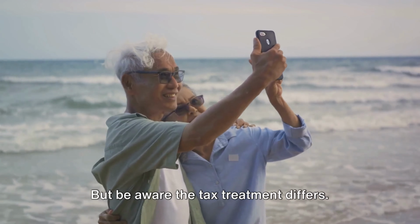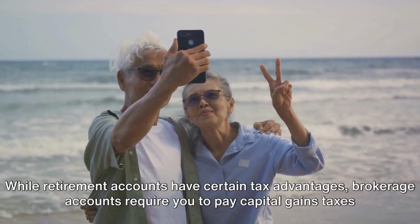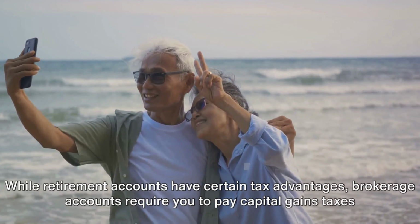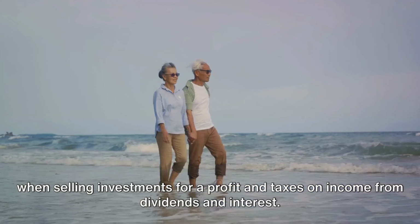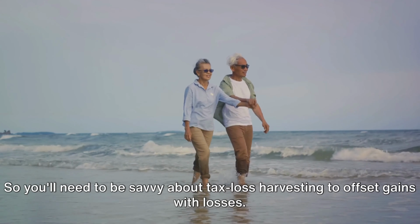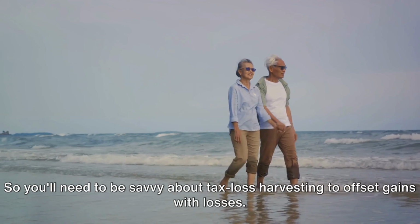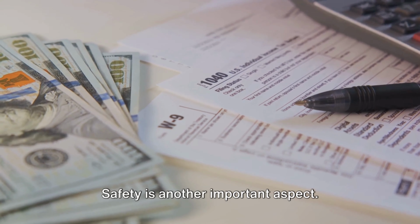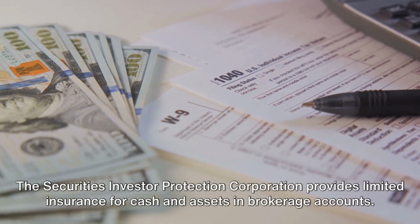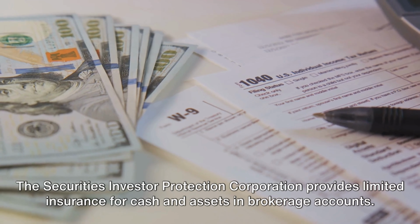But be aware the tax treatment differs. While retirement accounts have certain tax advantages, brokerage accounts require you to pay capital gains taxes when selling investments for a profit, and taxes on income from dividends and interest. So you'll need to be savvy about tax loss harvesting to offset gains with losses. Safety is another important aspect. The Securities Investor Protection Corporation provides limited insurance for cash and assets in brokerage accounts.